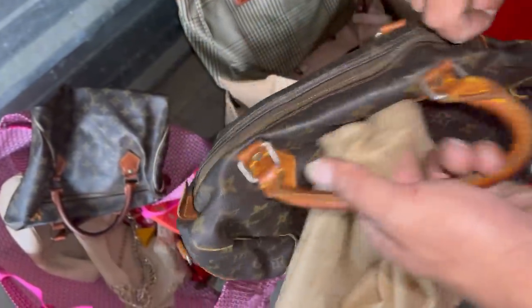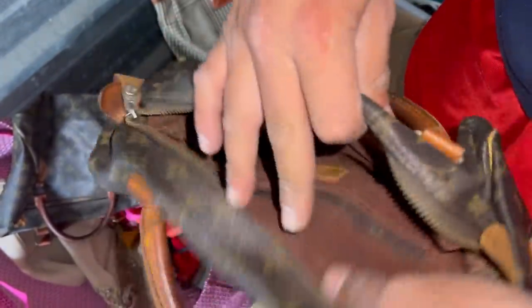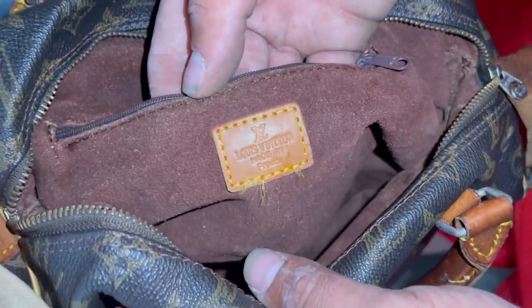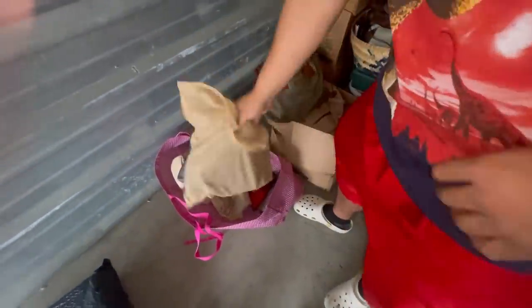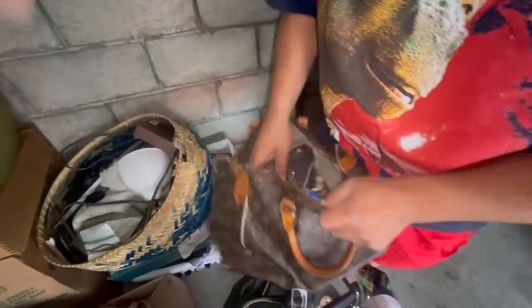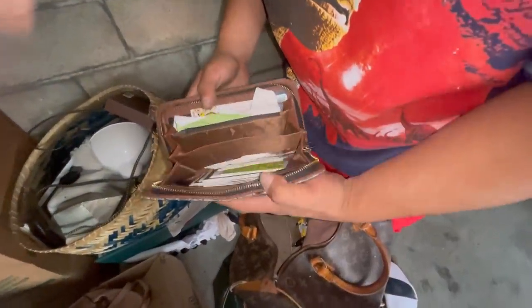Oh. Nice. Ooh, look at the detail inside the pocket. Show them inside the pocket, too. There we go. Thank you. Nice, nice. This is crazy how much Louis Vuitton we got. Okay, look at all this. Look at this. Another Louis Vuitton. Look, another Louis Vuitton.